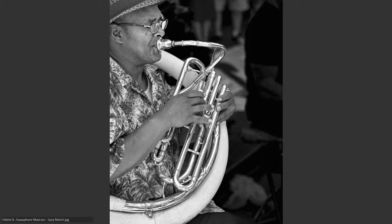A moment of music exposed and focused very well. Compositionally, the right side of the frame in shadow makes the image seem off balance and therefore may be cropped. The subject faces to the right and the instrument leaves enough space to the right of him to give the composition breathing space. Gary Merrick, NOLA sousaphone musician, 22 points, third place.